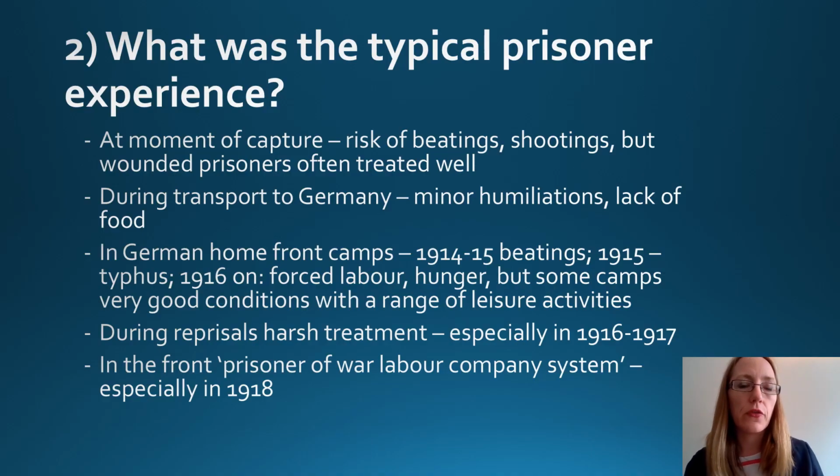So what was the typical prisoner experience? This is the second part of the talk that I want to discuss. Well, at the moment of capture, the prisoner experience was very fraught. It was not uncommon on the Western Front for a man to try and surrender and to be shot at capture, particularly if the units he was trying to surrender to had just lost a lot of men in a battle, and the red rage of battle had not quite dissipated, or if there was an incident where another prisoner rebelled, a whole group of prisoners could be shot out of hand at that point. The moment of capture was very risky.